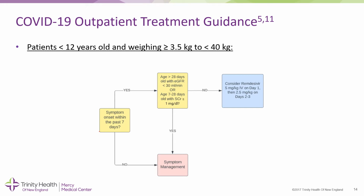So here we start on the left side. So symptom onset within the past 7 days. If the answer is no to that, then we focus on just treating the patient's symptoms. If the symptom onset was within the past 7 days, then we have to follow up with some other questions as well. So is the patient more than 28 days old with eGFR less than 30 mLs per minute, or is the patient 7 to 28 days old with serum creatinine more than or equal to 1? If the answer is yes to either of those questions, then we just focus on treating the patient's symptoms.